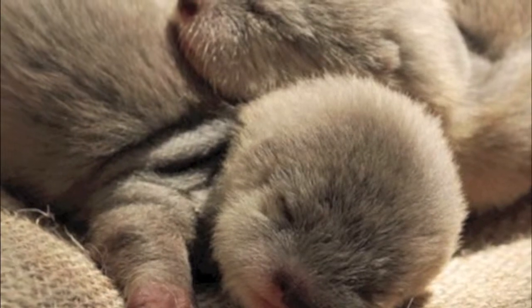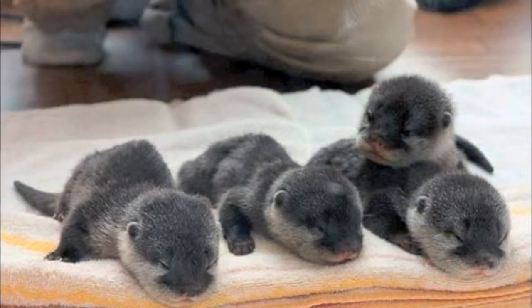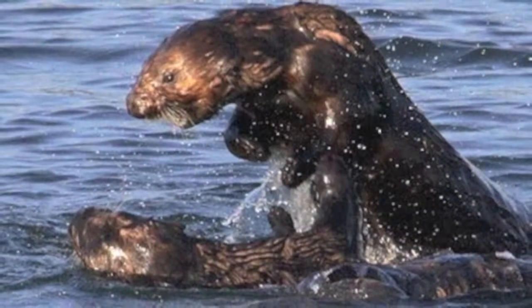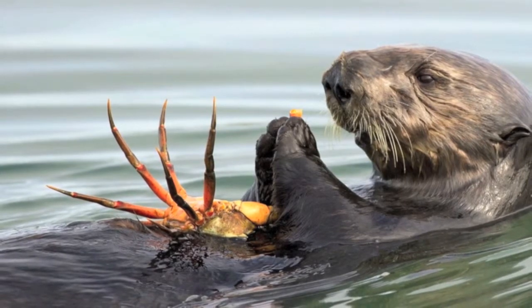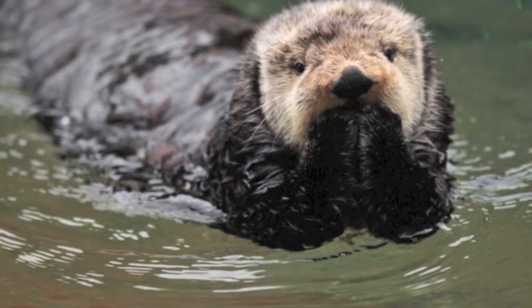Mothers cuddle their young while floating on their backs and hold infants on their chest to nurse them. They quickly teach them to swim and hunt for themselves. Sea otters eat sea urchins, abalone, mussels, clams, crabs, and snails. The sea otter lies on its back and cracks open shellfish.